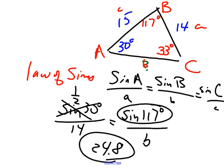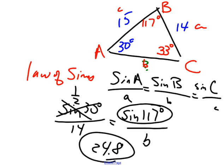Okay, for today, I'm doing just a little bit of backup. Do you remember some things you're supposed to know? One of which is the law of sines. So here's the law of sines: sine A over A, sine B over B, sine C over C.